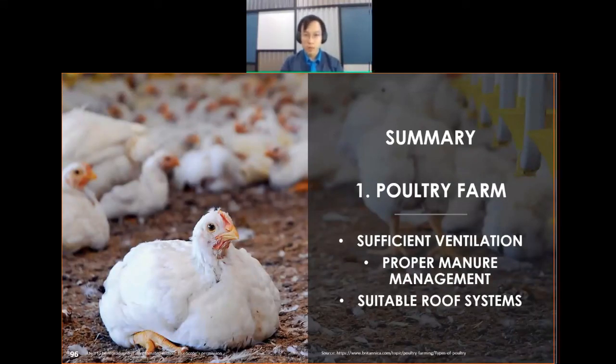So to summarize, today's topic, we covered two. One is the poultry farm. So in the poultry farm, we know that the corrosive part comes from the chicken manure, right? Where it can actually let out ammonia gas, right? And because of that, you need to have a sufficient amount of ventilation, right? To actually vent out most of the ammonia gas when it is let out, right? To minimize the concentration within the poultry farm.